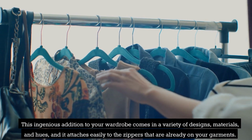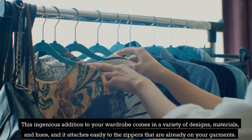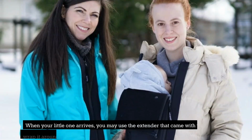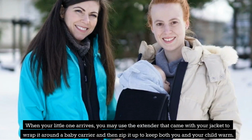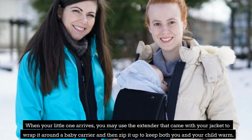This ingenious addition to your wardrobe comes in a variety of designs, materials, and hues, and it attaches easily to the zippers that are already on your garments. When your little one arrives, you may use the extender that came with your jacket to wrap it around a baby carrier and then zip it up to keep both you and your child warm.